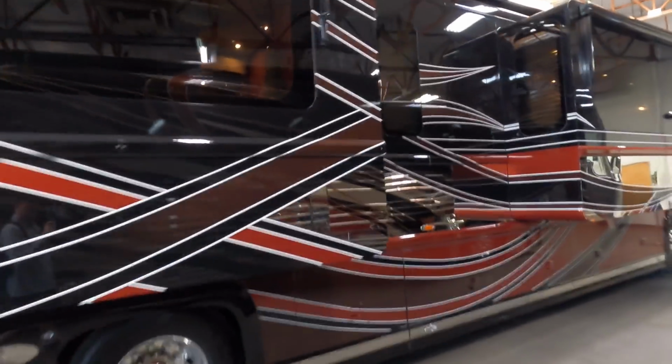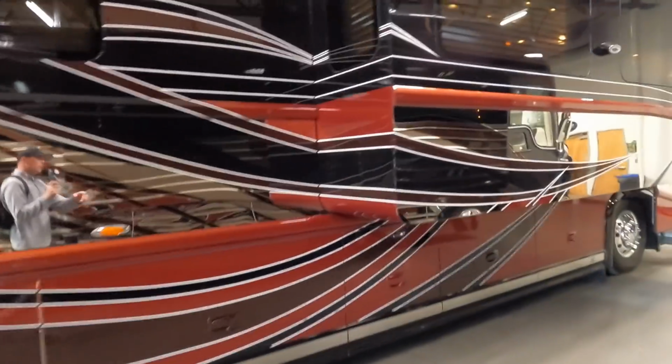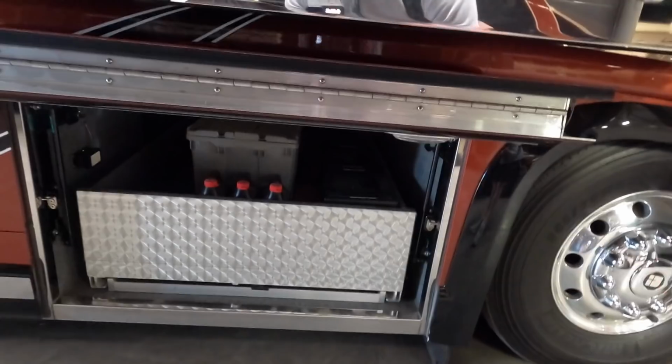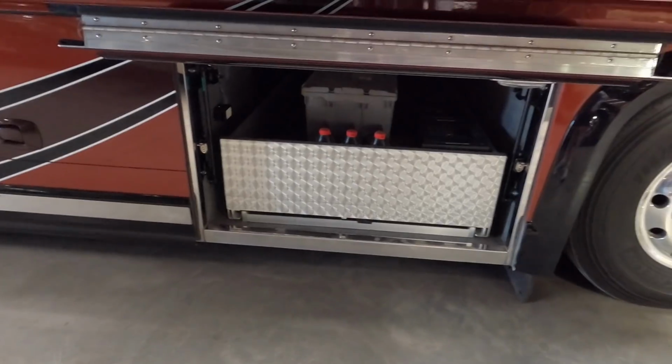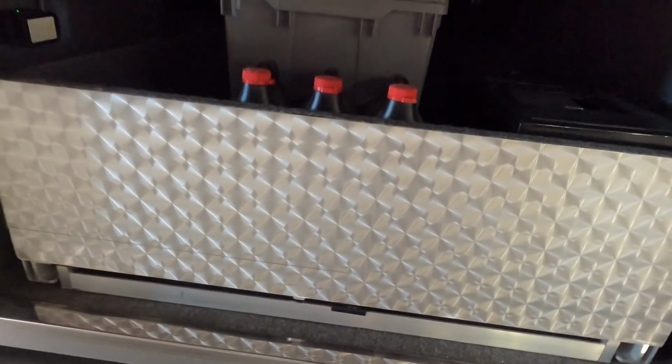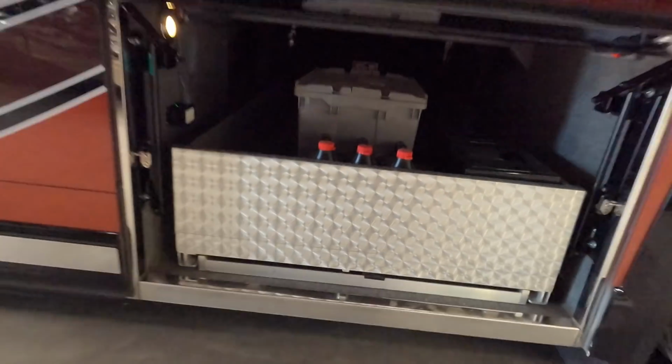I know a lot of you have been asking about the basement bays. So today we'll open the basement bays and take a look inside there. It's got those bifold basement doors and you can just feel the quality. In bay one, you've got a large slide out tray. I like the turned aluminum on the face there. And then it's got a very large lip so that your stuff can stay stacked.